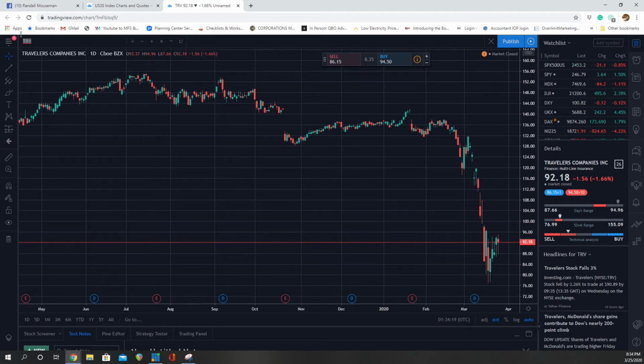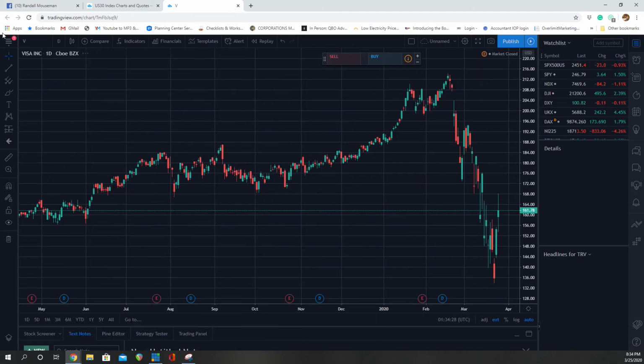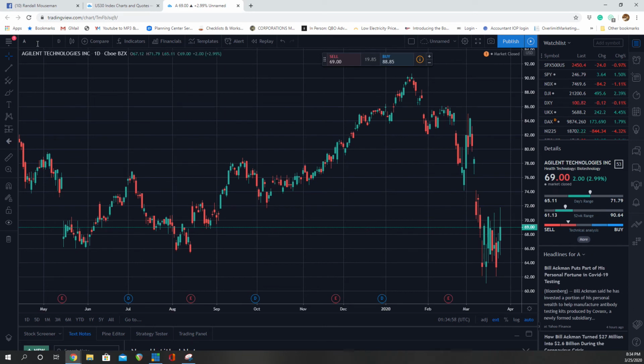And we're going to look at one more. Let's look at Visa. You have arrived in the stock market when your stock symbol is one letter. And Visa is V. They went from an all-time high of 213, let's say 214, down to 134, so about 70, 80 points. So that's about 40% decline, so that's pretty significant. I want to show you guys that you can type in any letter of the alphabet, and there is a stock that has just a single letter for their name.